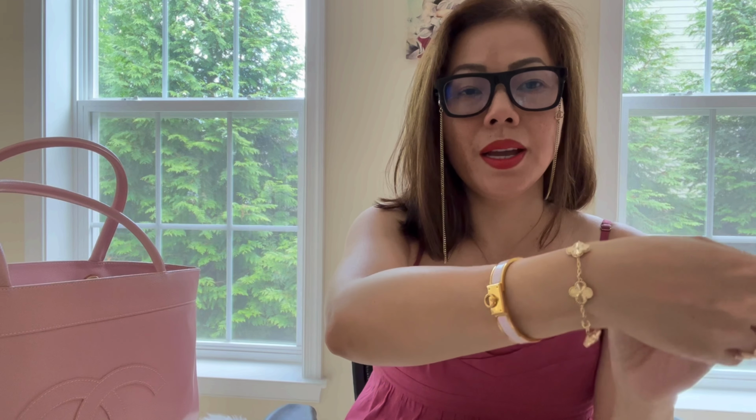So with Van Cleef, this is a little of what I learned, especially for the Alhambra collection. There are two sizes. They have the vintage size, which is this size, right? And then they have the magic size, which are the two sizes that I was able to see at the store on my two visits there.